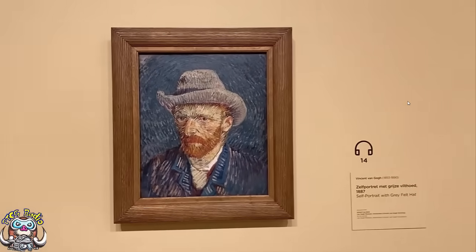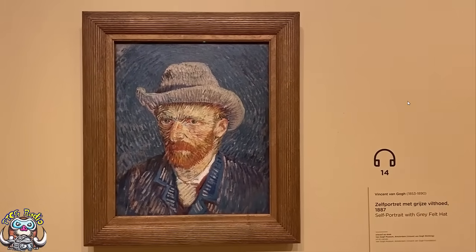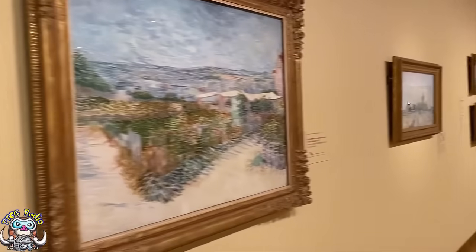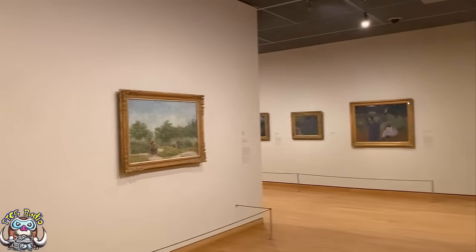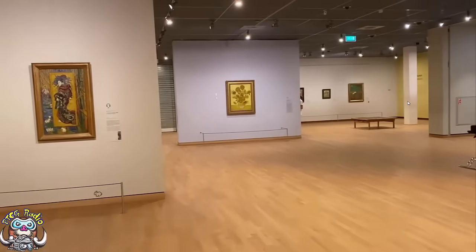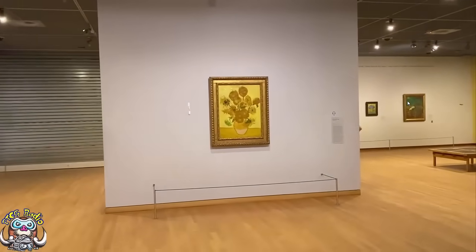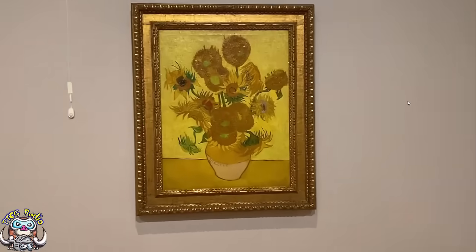So then I decided, right, let's go find the actual pictures on which the Pokemon art is based. Here is the self-portrait with grey felt hat. That is the one, of course, you see with the Pikachu promo. And then it's off, having a little bit of a look around the Van Gogh Museum, trying to find the other 5 artworks on which these Pokemon art is based. And you can see here, I am zeroing in on the sunflowers. You had to have sunflowers with some flora, come on. Would have been weird if we didn't.